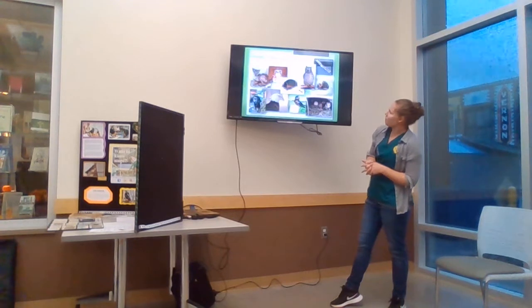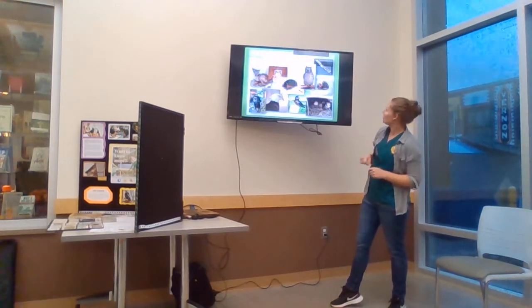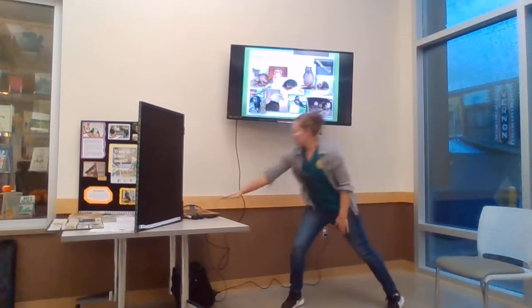But yeah, it's kind of a little picture break for a lot of the things we're seeing. Here's little baby house finches. These guys are cute.